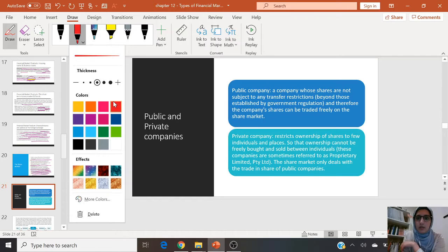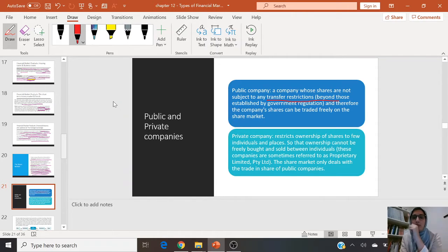Okay, because they do not have transfer restrictions. So public companies are companies whose shares are not subject to any transfer restrictions beyond those established by government recognition. That's a different thing. And therefore, companies' shares can be traded freely in the share market. That's the benefit of public companies.